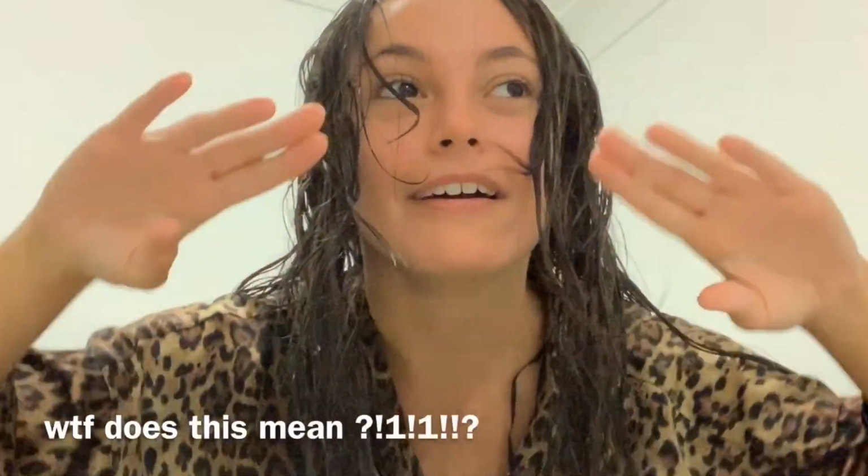So the ends of my hair are straight, and then because I got bangs, she framed it all around my face, and she cut like.